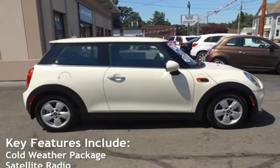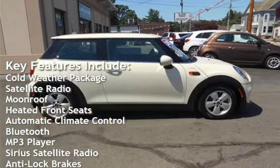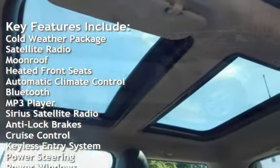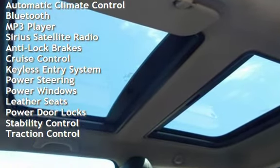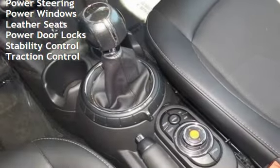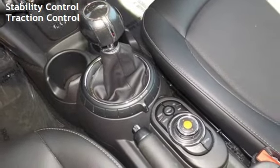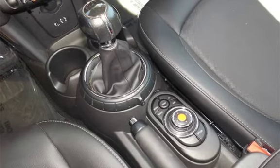Key features include cold weather package, satellite radio, moonroof, heated front seats, automatic climate control, Bluetooth, MP3 player, Sirius satellite radio, anti-lock brakes, cruise control, keyless entry, power steering, power windows, leather seats, power door locks, stability control, and traction control.